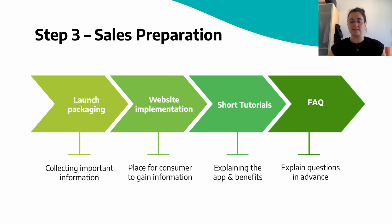The third step is the sales preparation. It's quite important because this is where we start making money in the future. It is divided into 4 parts. First, we're going to have a launch package, which is just like a portfolio with all the important information about the app and the process of implementation. The second step is the website which we're going to implement in order to have a place where the consumer can gain information and also see how the app works. Then we're also creating short tutorials which are going to be displayed in the app as well as on the website in order to cover the needs of the consumers, to help them figure out how our app works and how our business model works. And at the end, we're going to have our FAQs to explain any question which we thought of in advance.